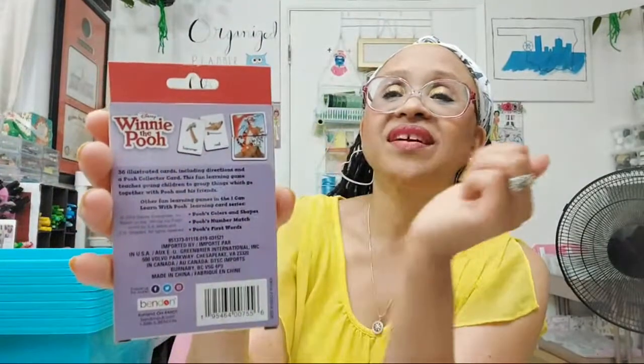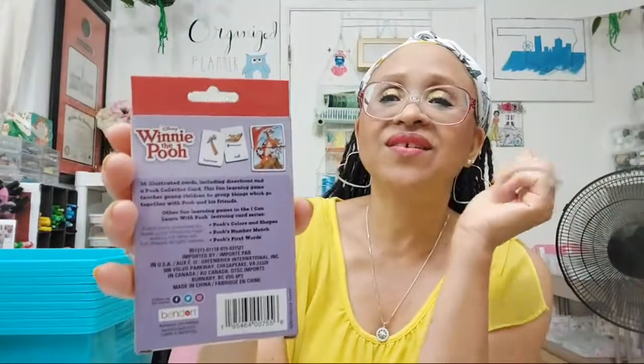Oh, I guess maybe those are others. The other ones you can get are Pooh's colors and shapes, Pooh's number match, and Pooh's first words. Yeah, so here's an example right here. It has hammer. Can you see right here? It has hammer and nail. So you match those cards. One card is hammer, one card is nail. So yeah, that would be so cute. So I will use that.